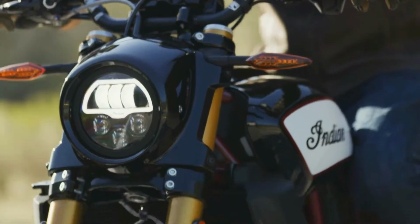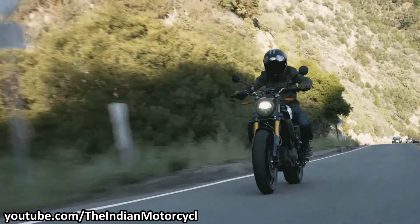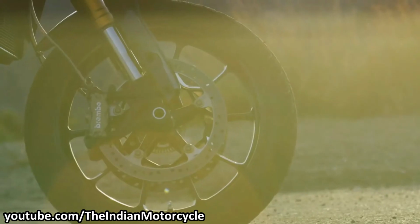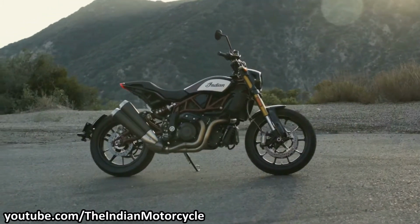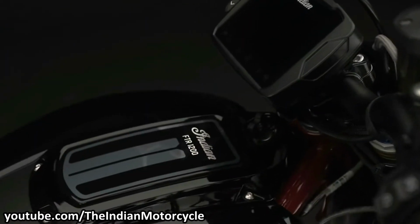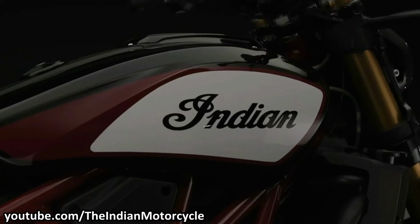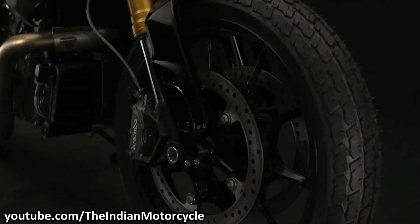The Indian FTR1200 is another cracker of a motorcycle from the US. It was a pleasant surprise. The production bike looked quite a bit different from the concept in terms of design, and that is to be expected, cause I don't think that you can ride a motorcycle in the city without turning your right thigh into a barbecue. The FTR1200 is powered by a heavily reworked version of the Indian Scout's power plant.